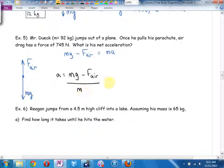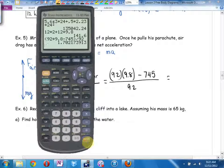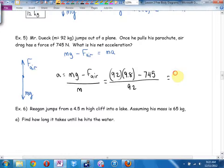Okay. Mass, 92. G, 9.8. Why not negative? No, we took care of the negative. In this unit, we're never going to put in a negative 9.8. William, we've taken care of the negative by going winner minus loser. Minus F air. Oh, they told me it: 745, divided by 92. Do I have more than one number on the top? I better put the top in brackets. Bracket, 92 times 9.8 minus 745, close bracket, divided by 92. I get an acceleration of 1.7 meters per second squared.